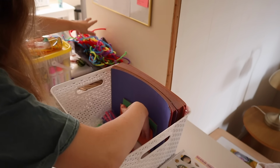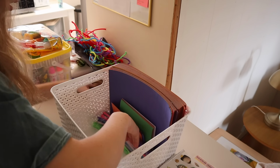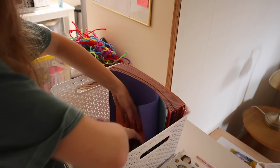Executive decision. All of the ratty pipe cleaners that are all over the place are leaving. Will these fit in this bag? Yes, okay. All the pipe cleaners are in that bag now.